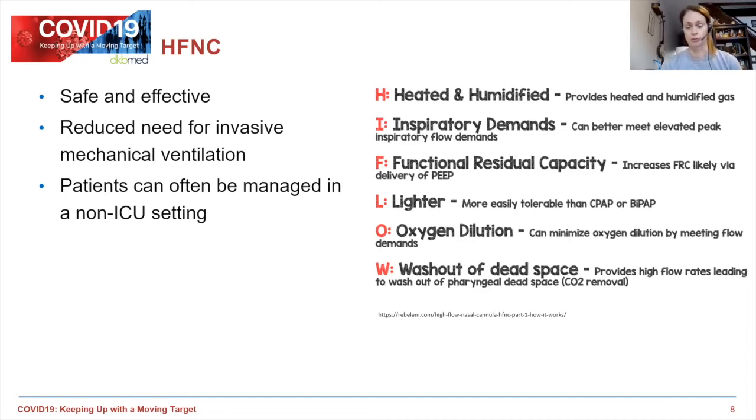And then one of the most important things is this washout of dead space. You've got these areas in your airway where CO2 can sit, and because this high flow is washing all that CO2 out, you're able to breathe just a little bit easier.